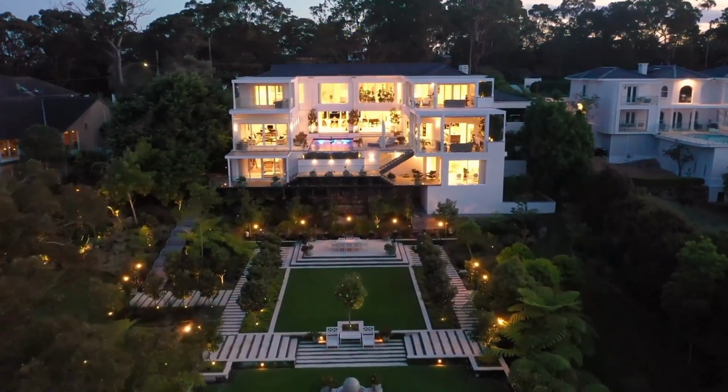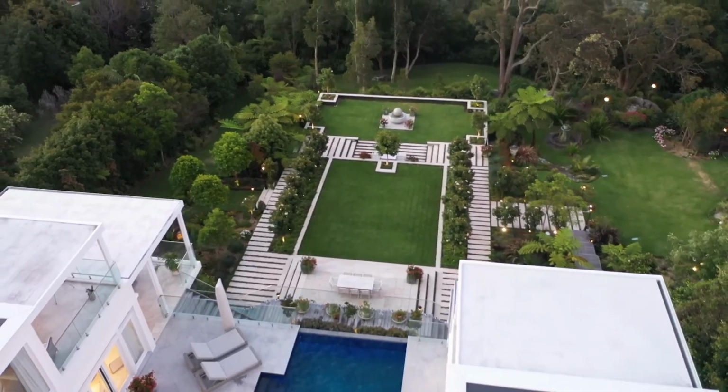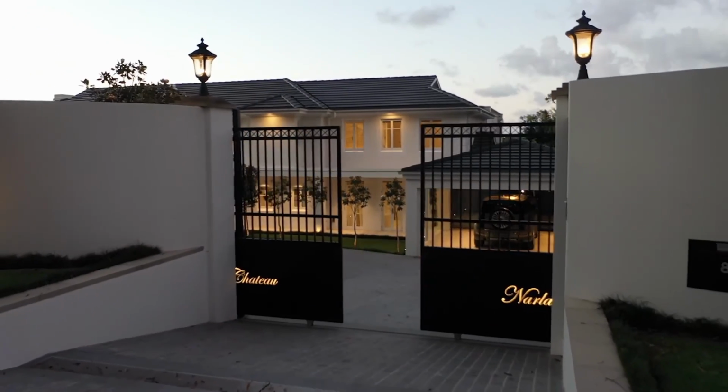Lastly, Chateau Narla offers a car lounge capable of housing up to 6 vehicles, ensuring both convenience and security.